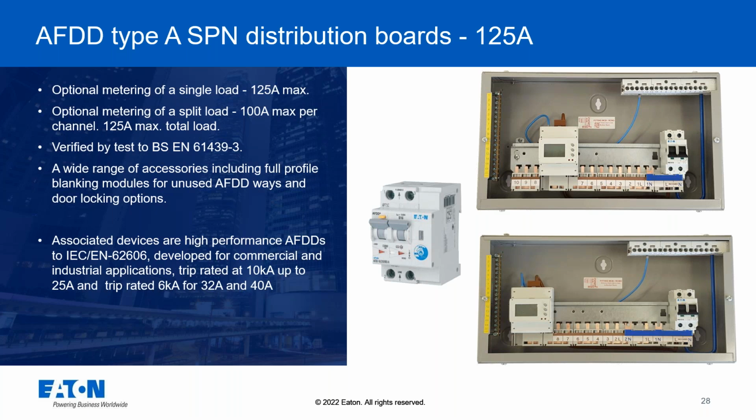In the range of 2 MID metered boards, there's an option for a single metered option, which is up to 125 amps, or you've got a split metered board with 2 channels, 100 amps per channel, up to a maximum total load of 125 amps. And these will enable you to mix MCBs, RCBOs and AFDDs depending on the applications required. Again, with that mentality of having a flexible solution when it comes to the ever-changing needs of a building.